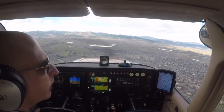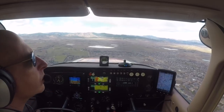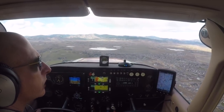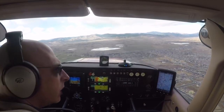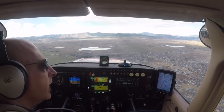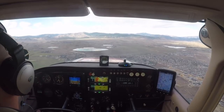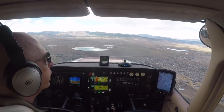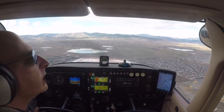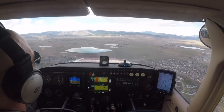Grab the wind one more time. Longmont Vance Brand Airport. Automated weather observation. 1810 Zulu weather. Wind 300 at 13. Gust. Okay, 300 at 13. So 13 knots. Funny, it's calling 13 knots, but I'm looking at these lakes and I'm not seeing any real wind. So that's why you always watch that windsock.